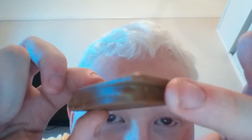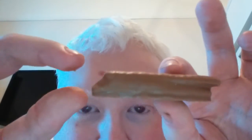So this is what a Tim Tam original looks like. Obviously it has got a slightly bubblier texture than what the double chocolate ones had. And it's slightly misplaced there. There's like a step of sorts, so it's not properly aligned.